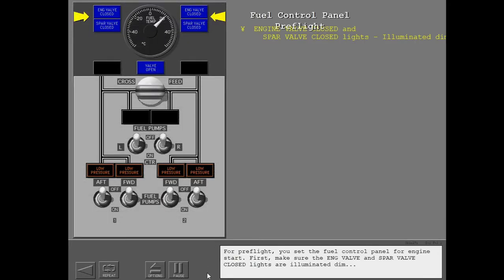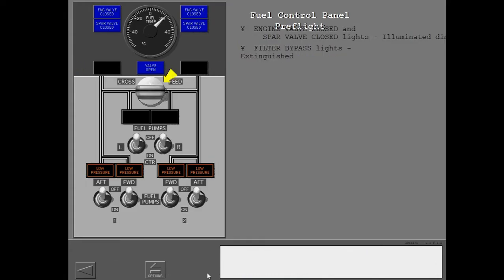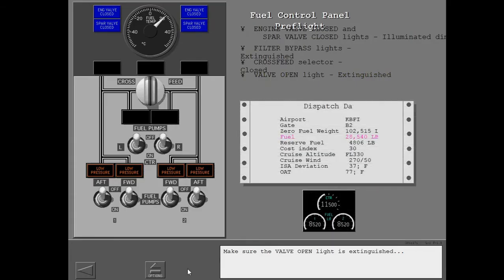For pre-flight, you set the fuel control panel for engine start. First, make sure the engine valve and spar valve closed lights are illuminated dim, and the filter bypass lights are extinguished. Close the cross-feed valve. Make sure the valve open light is extinguished. And the total fuel quantity matches dispatch requirements.